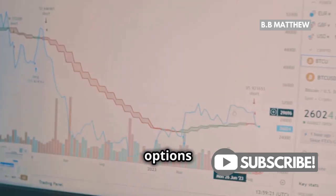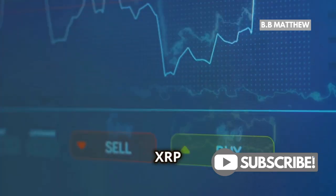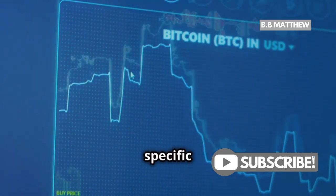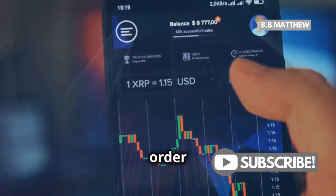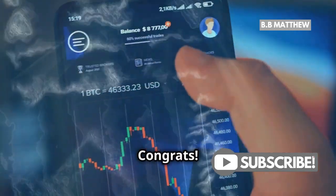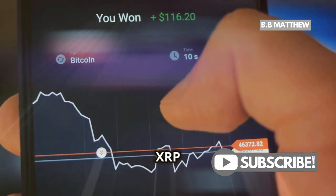You have two options. Place a market order to convert your XRP to Bitcoin at the current market price, or set a limit order to convert at a specific price you prefer. Once your order is executed, the equivalent amount of Bitcoin will appear in your wallet. Congrats! You've successfully swapped XRP for Bitcoin.